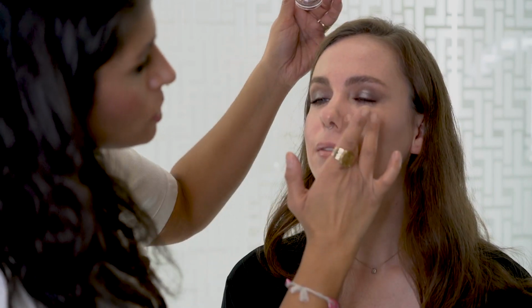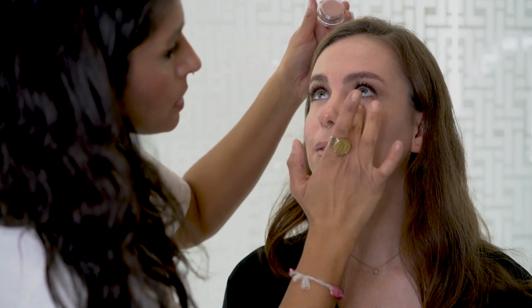And then just because dancing might happen, a little bit of mattifier. Face finish around the nose. Look up for me, underneath the eyes. And we've got another.